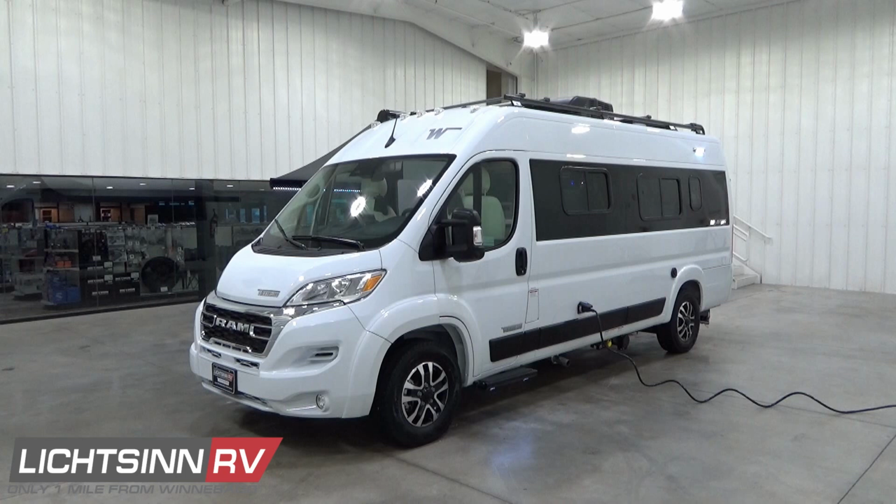This coach is powered by the tried and true fuel-efficient RAM ProMaster powertrain, the US version of what has become Europe's most successful commercial cargo van from Fiat, the Ducato. You'll see this particular Travato 59K is in the bright white with the exterior deluxe feature paint package.